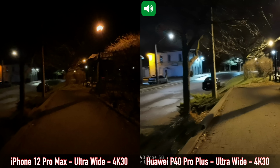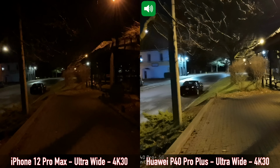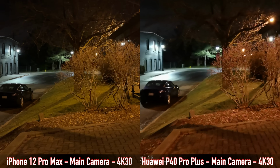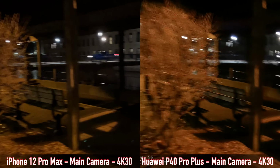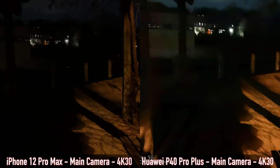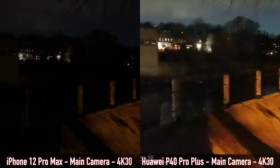So this is how the ultra-wide lenses on both these devices would look if you're recording in 4K at 30 frames per second. And for this recording I switched to the main lens on the Huawei P40 Pro Plus and the main lens on the iPhone 12 Pro Max. So now we have a fair comparison, if I may say. I'm not sure which one is better. They both kind of look similar, just looking at the screens here.